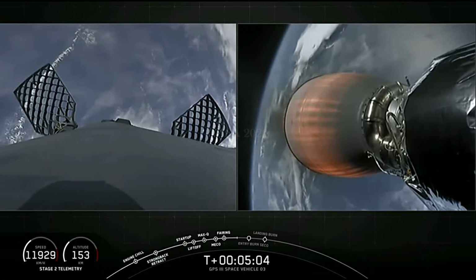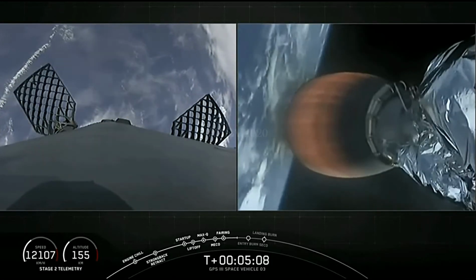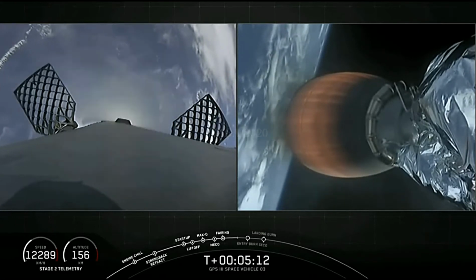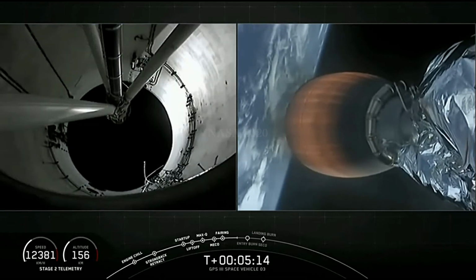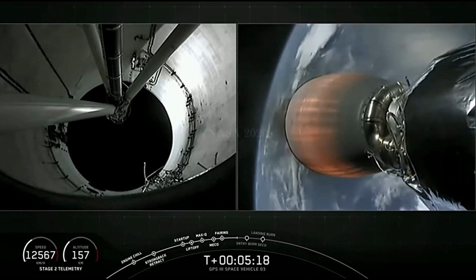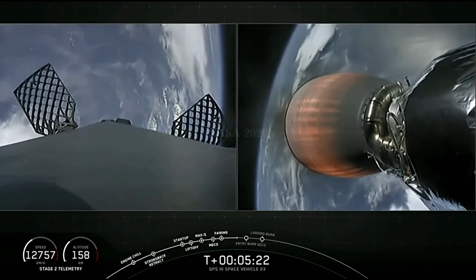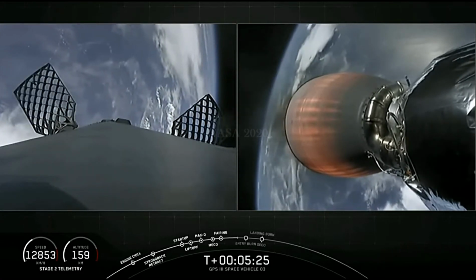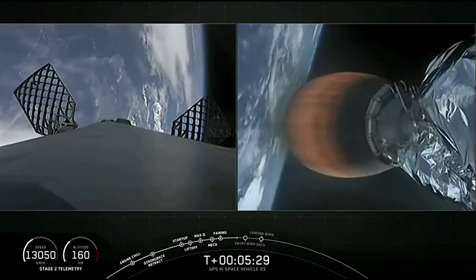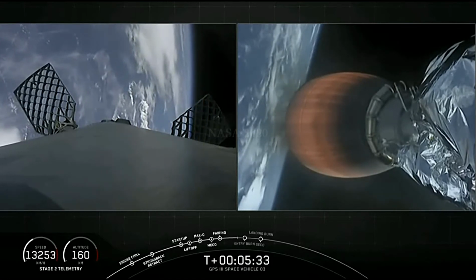Both vehicles continue to follow nominal trajectories. We're expecting this burn to last about 5 minutes and 15 seconds. And entry burn will actually begin on the first stage in just about a minute from now. During the entry burn, we'll ignite 3 of the Merlin 1D engines on the first stage. That'll give us a chance to slow down the stage as it ends up re-entering the Earth's atmosphere and reduce the aerodynamic loads as it starts to bite into the thicker parts of the air around our planet.